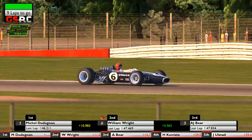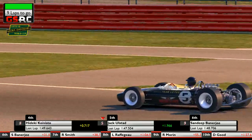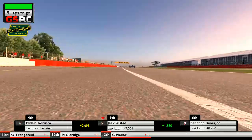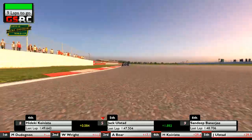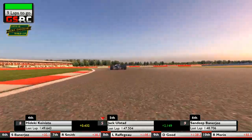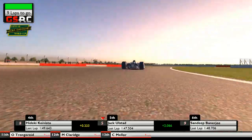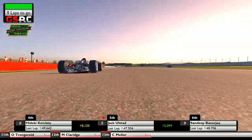Hey, Jack Ulstead has caught Koivisto here, just like we thought he might. This is going to be a good one between the Californian and the Finn in just a moment. Let's stay on this battle, but I want to give an update on what this means for the points. If Dugnan stays where he is and wins this race, that is going to make it a tie for the lead, just before we hit halfway in this season. I said at the start of it, the plot is thickening.